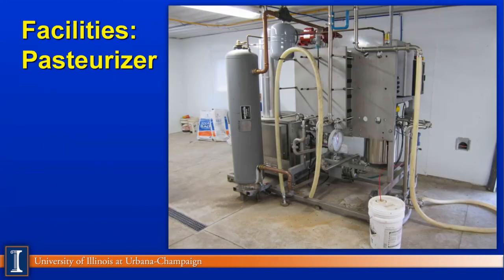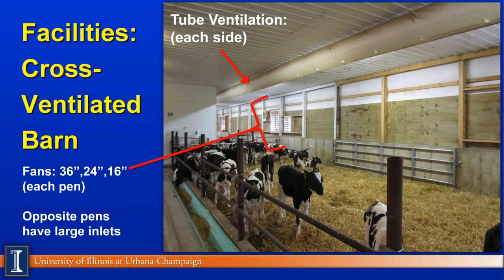It's a picture of their pasteurizer. It's a big unit, no question about it. Of course, with pasteurized milk, there is all kinds of research saying that if you're going to be feeding waste milk, and even any milk, pasteurized milk is going to have a real advantage in removing any bacterial load on the milk that's coming in. Another picture of the barn itself. You can see they have a cross-ventilated barn. The fans are listed over there, the tubes that distribute the air, and the various inlets. So a really nice facility.